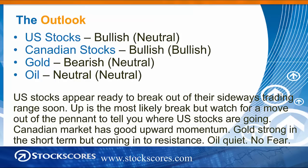U.S. stocks, bullish longer term, neutral short term, needs to break out of that trading range. Canadian stocks, bullish on both time frames. Gold, bearish long term. I've lowered my rating to neutral in the short term because I do see it coming into resistance, and it did close below the open this week. Oil, neutral on both time frames.